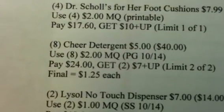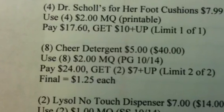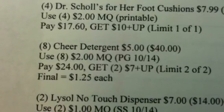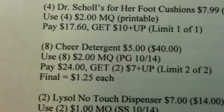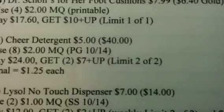Now, my other deal for the $20 promotion, you can get 8 of the Cheer detergents. That's going to total you $40. Use 8 of the $2 coupons, pay $24, and get 2 $7 plus ups. Buying 8 of those at one time will use your total limit 2 of 2.